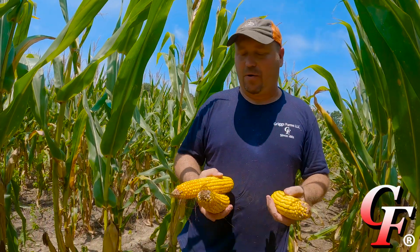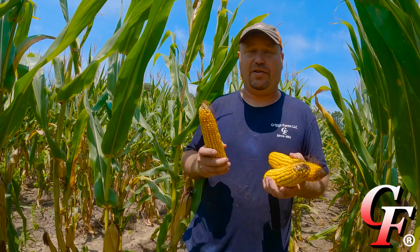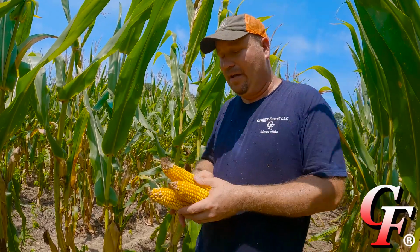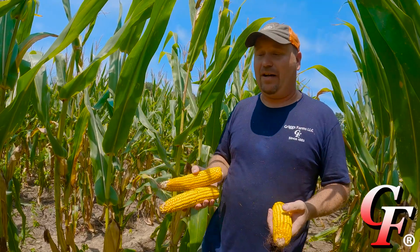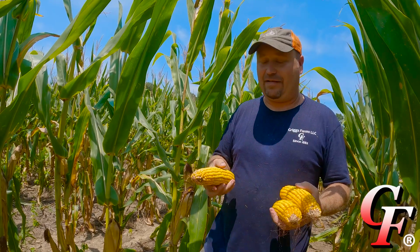All right, before we get to our other corn, I thought I'd start in a very poor part of the field where we just don't expect much corn, therefore we don't put very much inputs. Anyway, got 21,000 population here. Realistically, this little piece of ground shouldn't even be in corn just because it has almost no topsoil, highly eroded, and, you know, we're still in the process of building it back up.